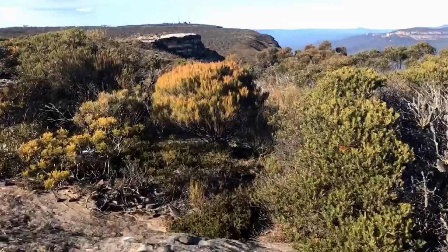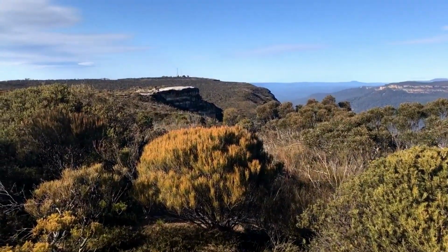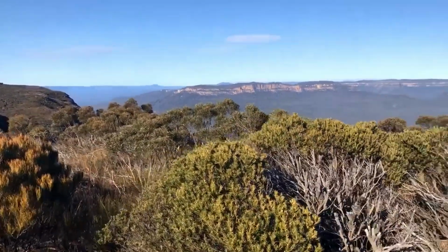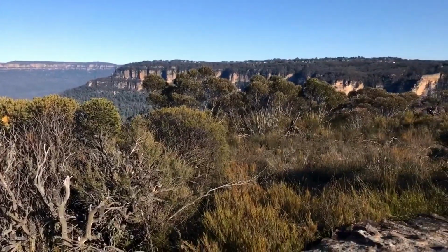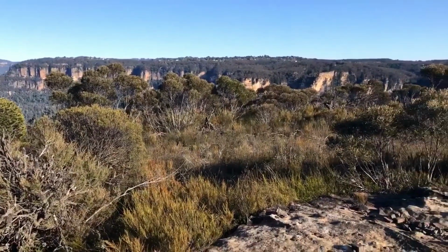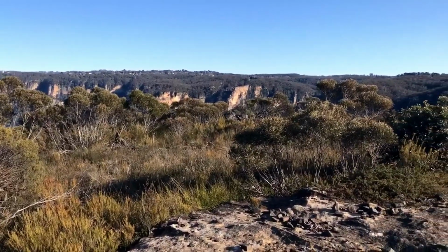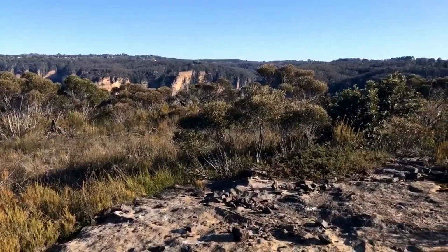All right, this is a gorgeous spot up here. Look at this. So that's where we're headed, that rock there. I've always got to watch where I place my feet. I go over on my ankles really easily. Oh, well done. Thanks for doing that. Excellent.